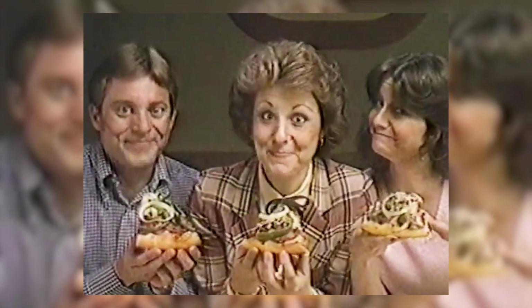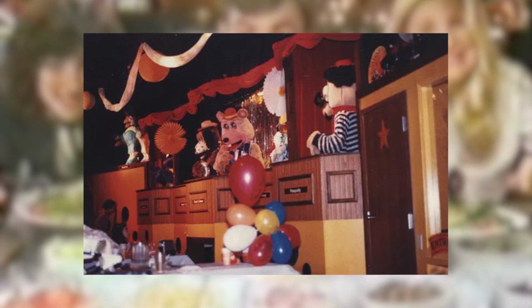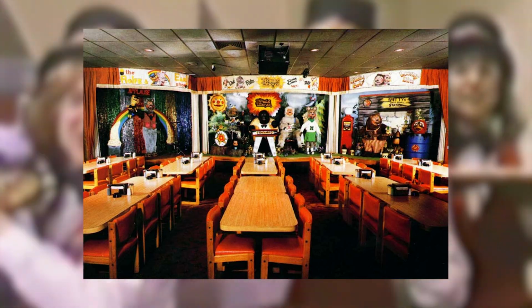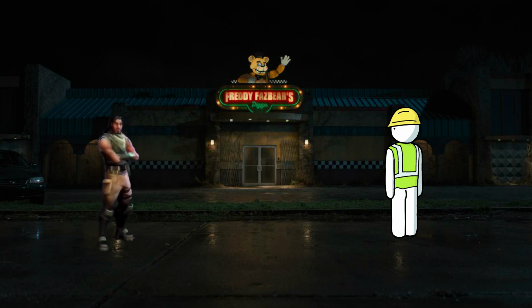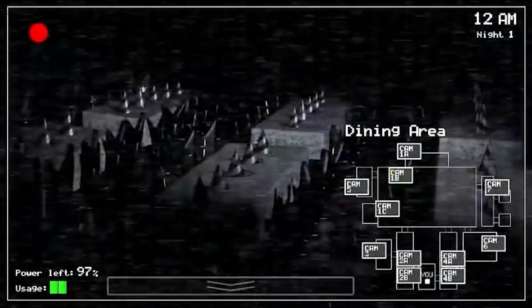Looking at some of these real-life restaurants, there are many similarities to the locations featured in the first game, such as the 80s retro style, the over-exuberant decor, and even the layout of the main stage. But of course, this wasn't unintentional, but rather a conscious design choice to make the structure feel a bit more grounded. But what makes the Freddy Fazbear's restaurants different?